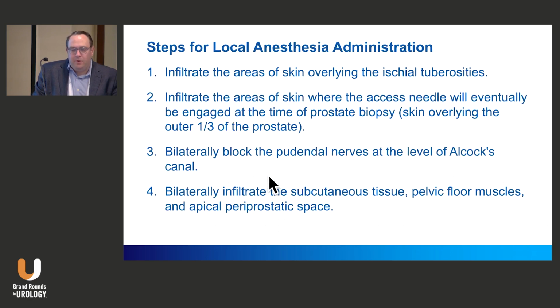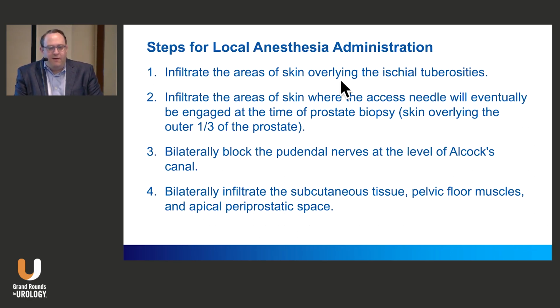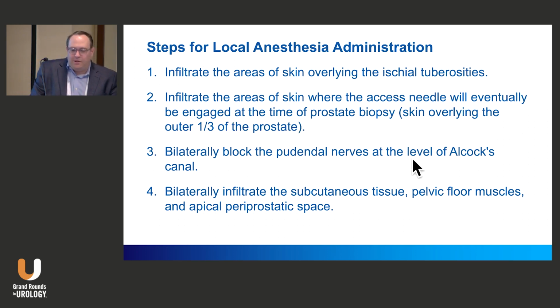So the steps for the local anesthesia administration: I first infiltrate the areas of skin overlying the ischial tuberosities. I then infiltrate the areas of skin where the access needle will eventually be engaged at the time of biopsy, and you'll see that in the video in just a moment. I bilaterally block the pudendal nerves under Doppler ultrasound as they arise from Alcock's canal. And then I bilaterally infiltrate the subcutaneous tissue, the pelvic floor muscles, and the apical periprostatic space, essentially doing the combined steps of that triangle block and the apical block.